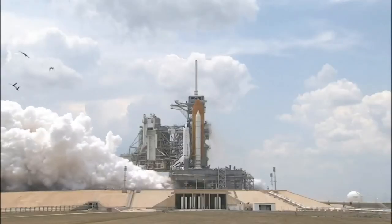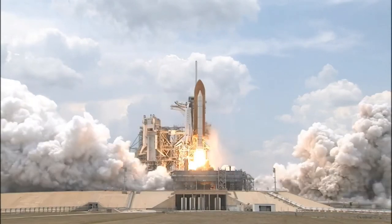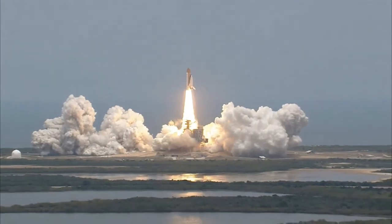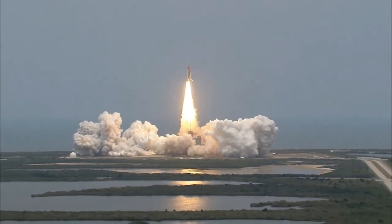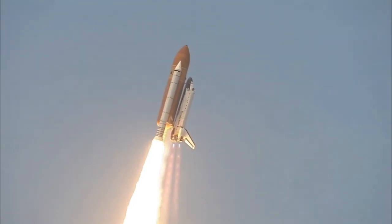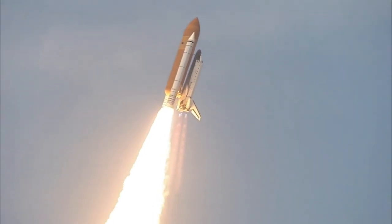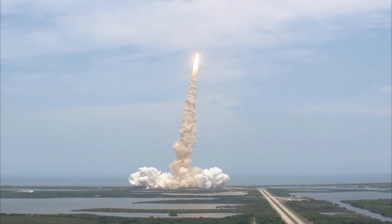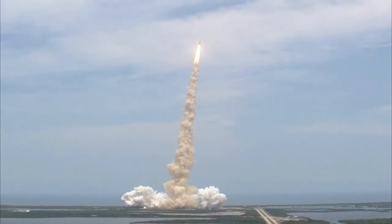8, 7, 6, 5, 4, 3, 2, 1. And liftoff of Space Shuttle Atlantis, the final visit to enhance the vision of Hubble into the deepest grandeur of our universe. Bypass across the board, Scooter, no action. Houston now controlling Atlantis on its way.